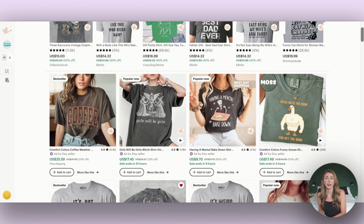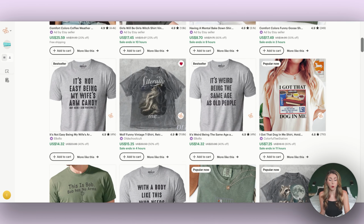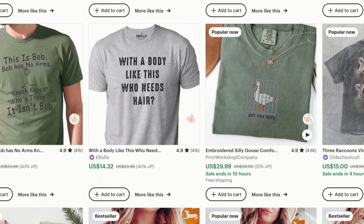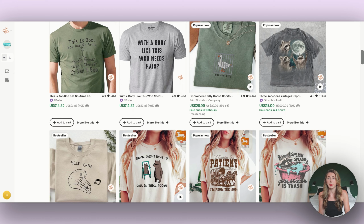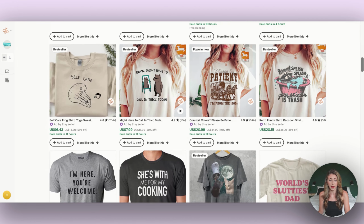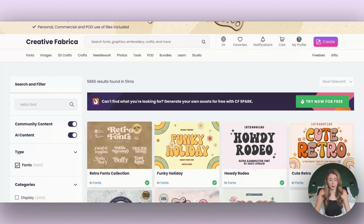When deciding on a font to use, I highly recommend doing your studying. Go into Etsy, look up your niche, look at which fonts are doing really well for which niche you're planning to sell in, because it can very much differ between niches, and one might resonate with one niche and not the other. And again, Creative Fabrica is an awesome resource to get some of these different types of fonts, and a lot of the ones you're going to find on Etsy are from Creative Fabrica.